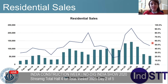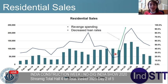When we examine the figure, we can easily say that the number of residential sales was quite low in 2019. It made a peak by the end of 2019, but then again, with the arrival of the pandemic, the numbers decreased again. Around this time, the government took action, and as we mentioned a couple of minutes ago, decreased the housing loan interest rates. When the housing loan interest rates are decreased, people actually began to shop for residentials. As you can see, there was an important and steep increase in the number of residential sales. And this is explained based on decreased loan rates as well as revenge spending.